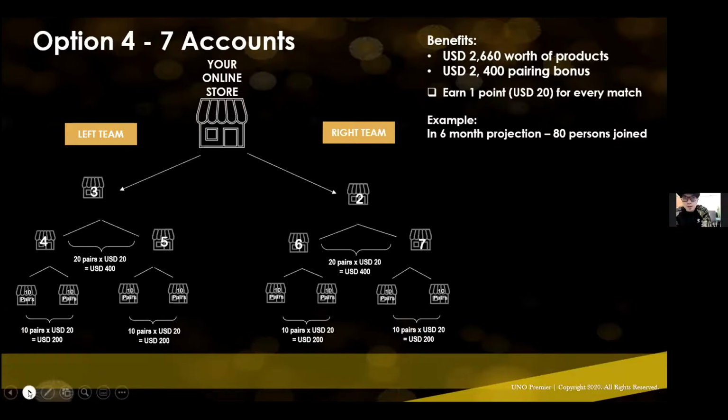There you go. So guys, just imagine doing the same thing with your option number 1 and option number 2, you will get an extra commission of $400 for account number 2 and another $400 for account number 3. And that's not all. We got more. For your top account, just by maximizing the positioning advantage, having the same number of people, same with option number 1, you will get an extra bonus of $800 for your top account.